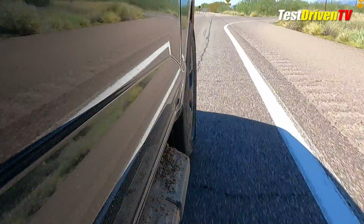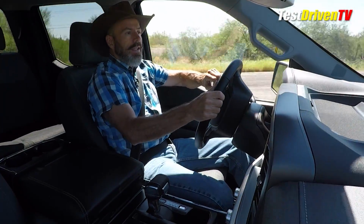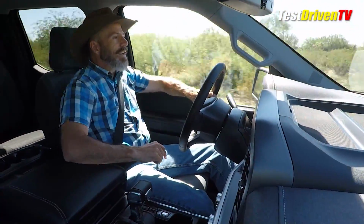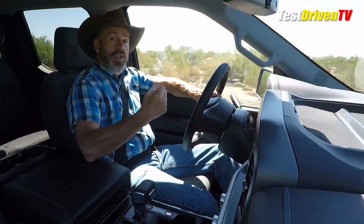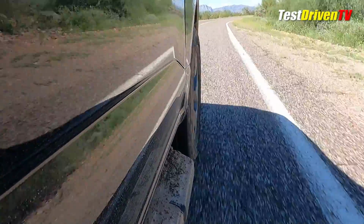Now we have magically changed locations to my favorite back road. And here, well, it's just a little bit different. Cattle guard, cattle guard, cattle guard. This is a piece of road that actually has some pretty noisy pavement. I like to bring a vehicle out here to see how good it is for noise abatement and how well it feels at speed out on a back road.